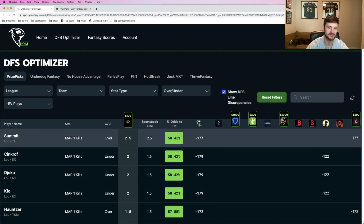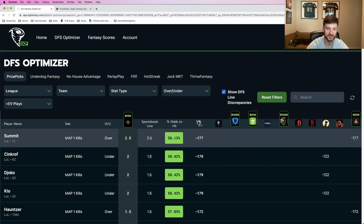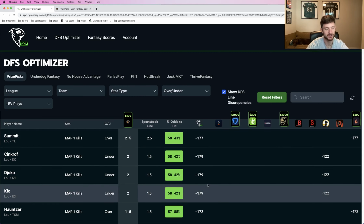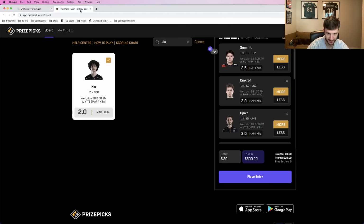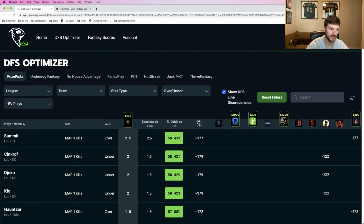I want to highlight this first because this is literally the percent chance that the play you are taking is going to hit. So we see the first 4 here above 58%. This percent odds to hit comes from this line right here, the DGF line, minus 177, minus 179, whatever. These odds are pulled from the proprietary DGF line that they use to calculate odds from a market and then convert those odds into a percent. You put those all into an entry, and guess what? You are making money. The player name is the person you are betting on, far left.